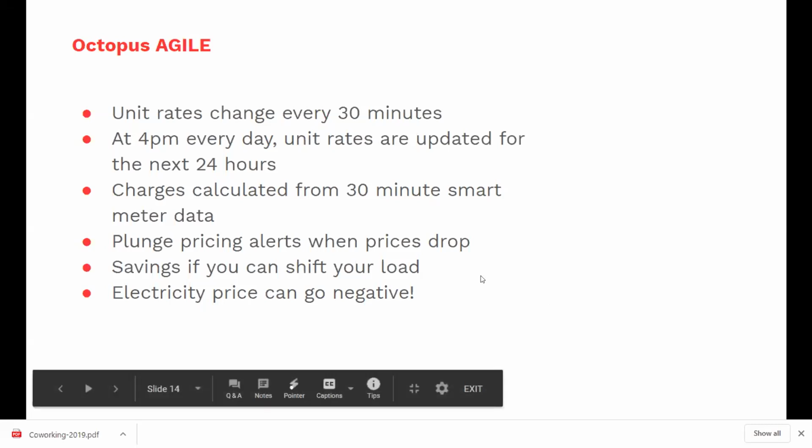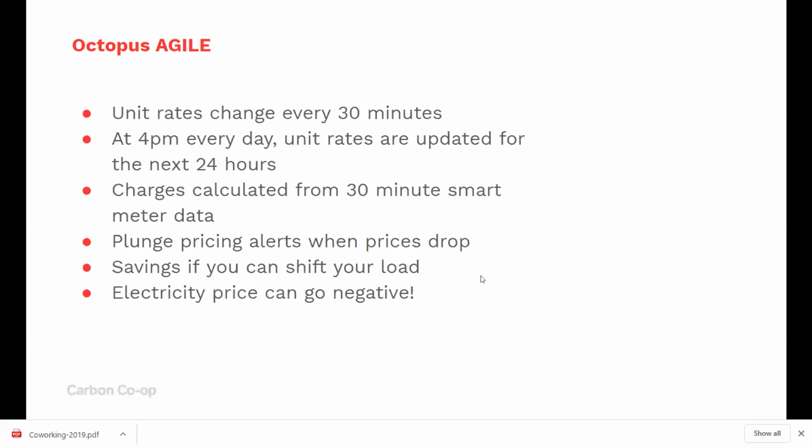And then obviously responding to plunge pricing alerts when prices are dropping. Sometimes prices will go negative, and you can shift your electricity loads, like an EV charger being a high load, or your immersion, for example, representing a higher load, or batteries, if you have that kind of system configured.